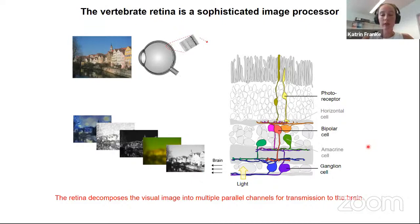And since the first recordings of retinal neurons more than 50 years ago, there has been the question of how many feature channels exist from the eye to the brain and what do they encode. So during my PhD, we addressed this problem using the mouse as a model organism.